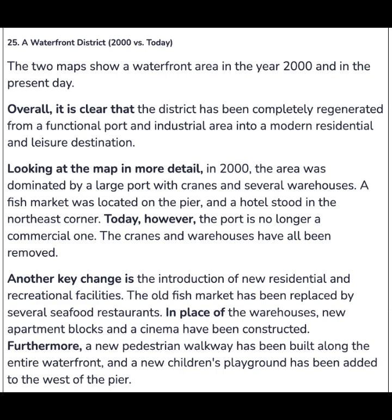25. A waterfront district, 2000 versus today. The two maps show a waterfront area in the year 2000 and in the present day. Overall, it is clear that the district has been completely regenerated from a functional port and industrial area into a modern residential and leisure destination.